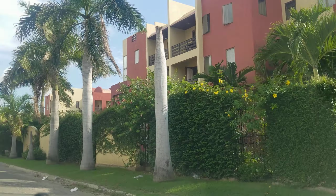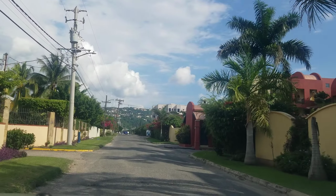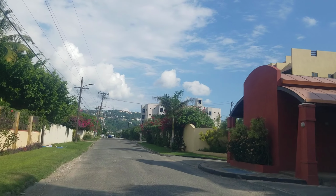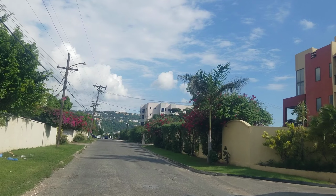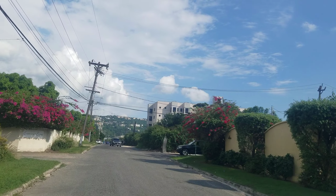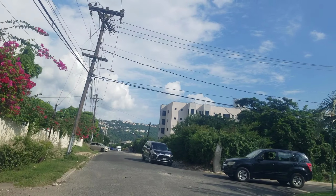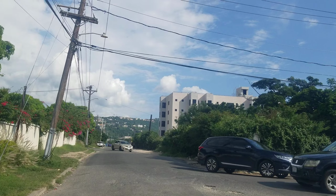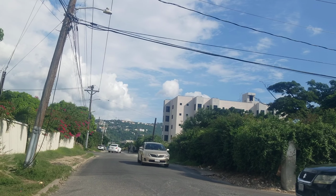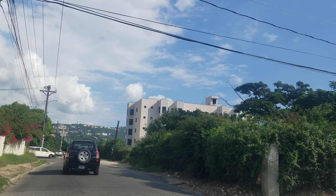Okay, so on the right is the Argyle Apartments. And as you can see, this is more the residential part of New Kingston, where you find the apartment. You're not going to find a lot of commercial buildings on this side. When you go down by Knutsford Boulevard now, or on the other side of Trafalgar Road, that's where you find more other residential buildings. Commercial buildings, sorry.